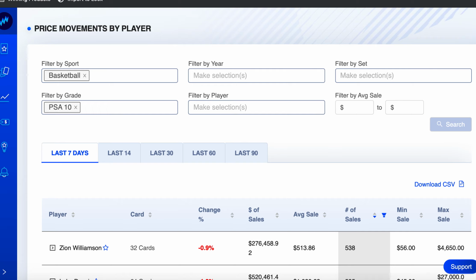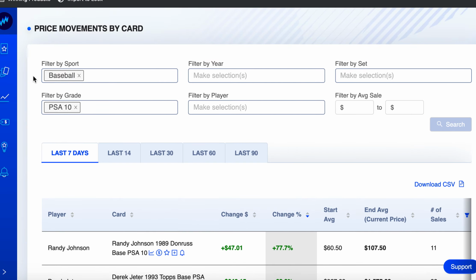Now, that's basketball. We're looking at baseball. Whoops. Hope you didn't see all of it. Number one. The number one card that went up the most was Randy Johnson. Yeah, you already see Derek Jeter down here. But you know what? We got 10 to do. So hang on to your boots. Is that a saying? Is that a thing? I don't know. Yep, we're going to go with it.